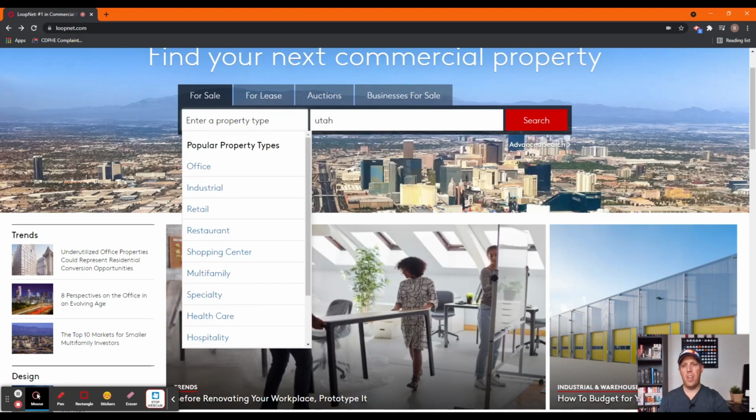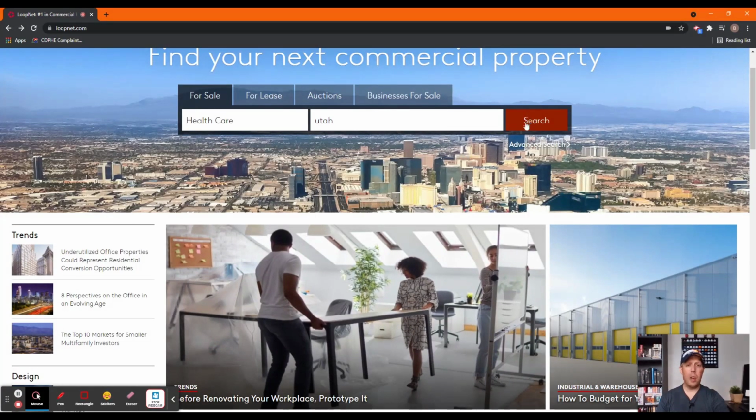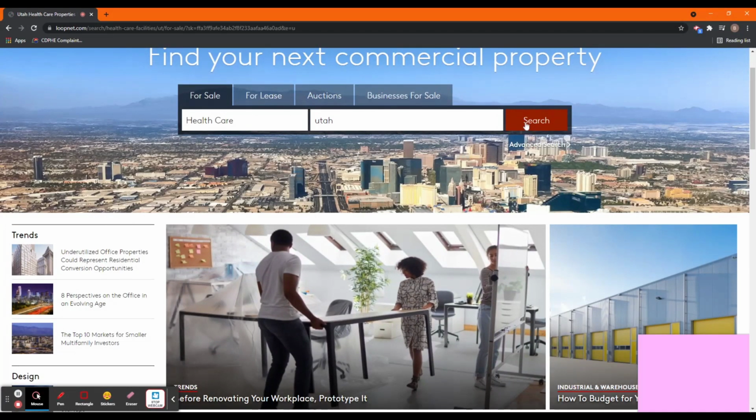And you can see right here in those property types, there's just a list of them. But if I was really interested in something specific, I could type it in and find it that way. So we're going to look for healthcare. We're going to look in Utah. You can filter these down however you want to look at it. And it's going to shift us over to the next view.